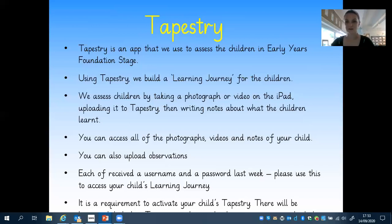It's just a really nice way of you seeing what your child's done at school. And I mean, how often is it that your child comes out of school and you say, "What did you do?" And they say, "I can't remember." Well, this way you can go back over the week and see what they have been up to and use that as a conversation point, and show them the pictures together.